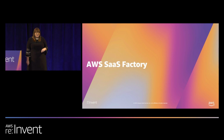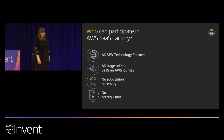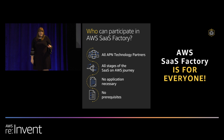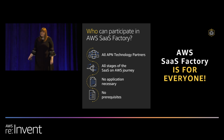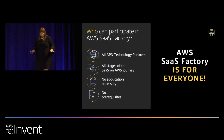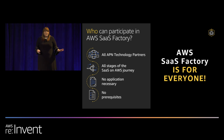When you join the SaaS Factory program, you can truly hit the ground running and immediately benefit from those different resources. A lot of people ask who can join, and honestly, it's for everyone. We see primarily APN technology partners taking advantage of those resources, but we also see our consulting partners taking advantage and going through that content. I mentioned earlier, of course, this is for all stages of your SaaS journey. In terms of joining the program, there's no application, no prerequisites. If you're already a member of the APN, you can unlock all of these tools today. And all of these tools that we're going to talk about are available in Partner Central. If you're not an APN partner yet, I encourage you to visit our website and learn more about becoming a partner so you can gain access to these tools.